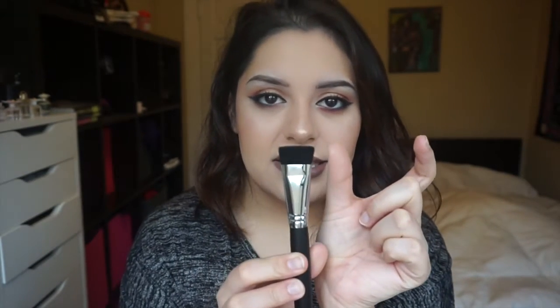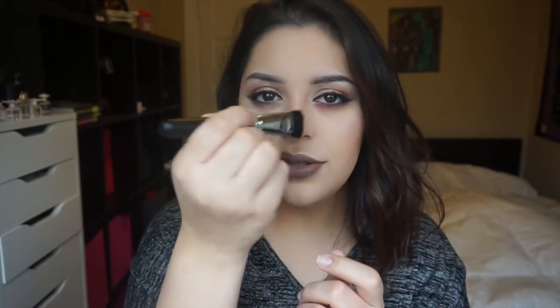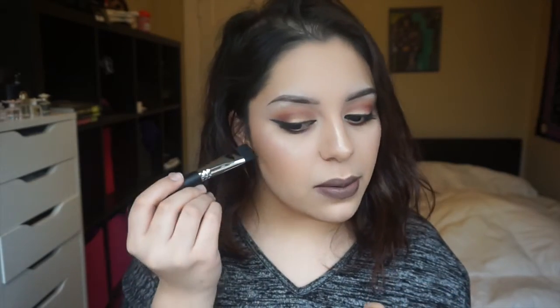This next one, I'm not gonna lie, I was not disappointed, but I was a little shocked. This is the Morphe M458. I thought that this was gonna be a bigger brush. I thought it was like the ones that are this big, and this is how big it came. So I can probably use it to nose contour, but I was hoping it'd be the bigger one to help clean up around. I could probably still use it, but it's gonna take me twice as long. But still, it's such a cute little brush.